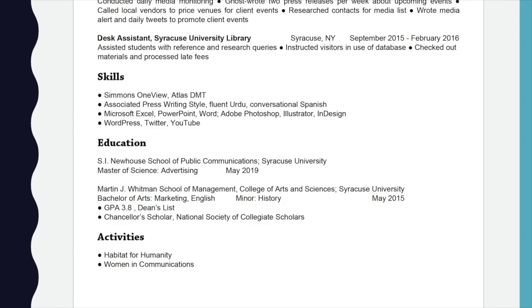So we have that master's degree. You'll notice it's not a master's of science, it's a master of science or a master of arts. Different programs within Newhouse will either have the of science or of arts. No one's ever going to not hire you because you got one over the other, but it is important to get it right just for the sake of details.